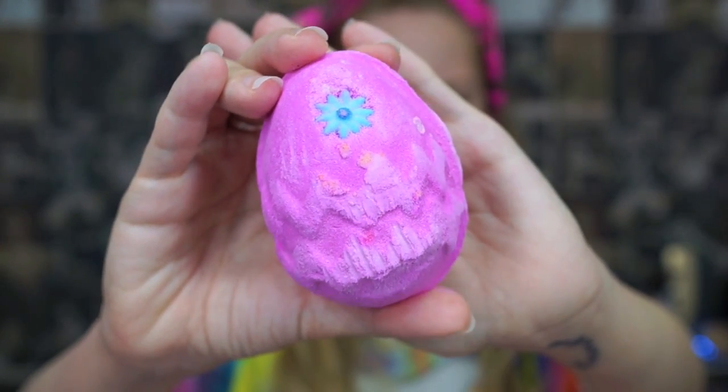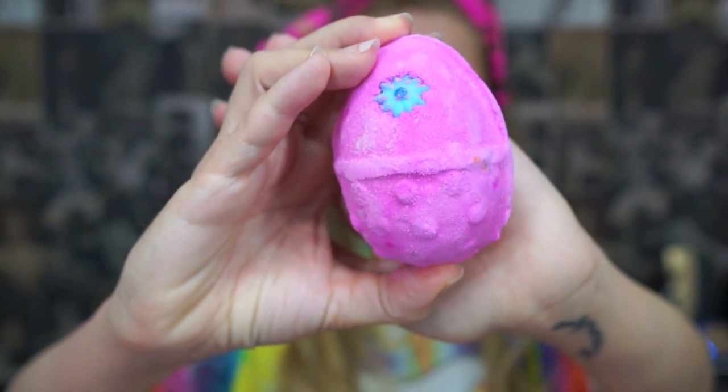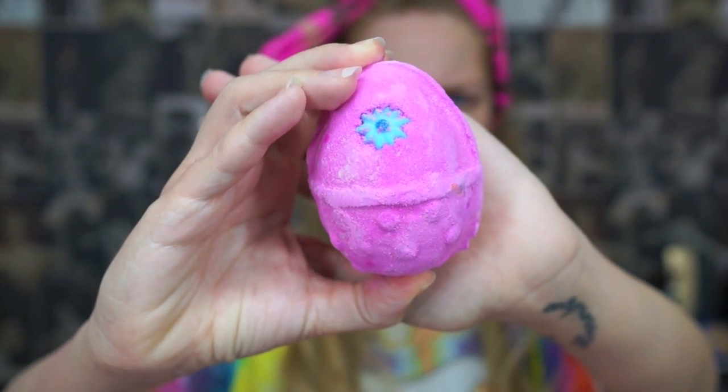Last thing in this gift set is the Fluffy Egg Bath Bomb. I love the smell of this. I swear they have another bath bomb in a different shape, but that still has these little blue flower things on it that smells the exact same way. I feel like it almost looks like a little loaf. It smells like a vanilla cotton candy kind of smell. This one definitely turns your bath water a very bright and vibrant pink.